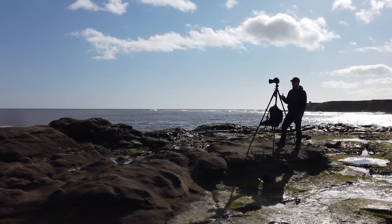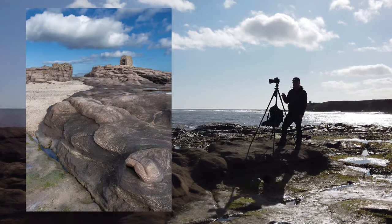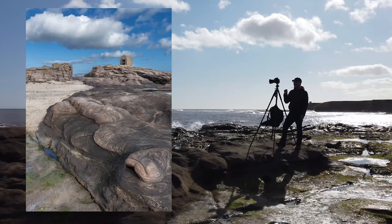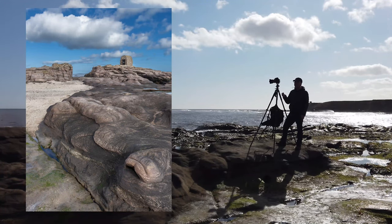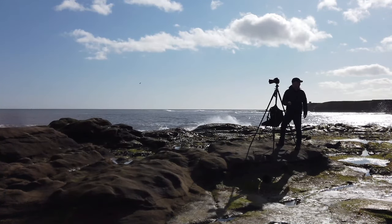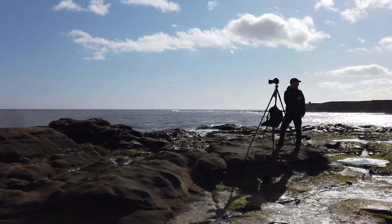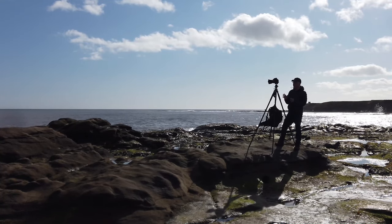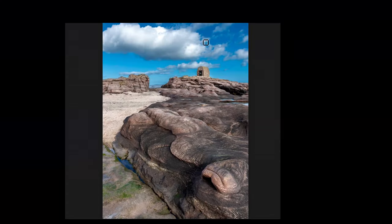Going wide, okay, showing more detail, pushing the subject smaller, so we're moving further away from the subject. It's a lot smaller and we're starting to show that remoteness, but we can go even further back and show it in an even more remote setting. Now I really do like this one.